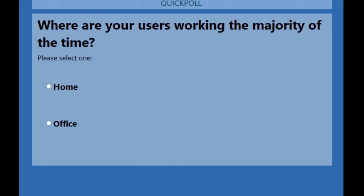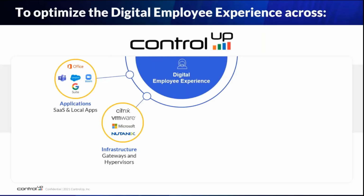We help you to monitor and do some really cool management actions on your infrastructure, including at the hypervisor level, doing things like power cycling VMs, and a lot more. And also your gateways, so like your Citrix ADCs, for example. You get a lot of really rich data, and at the gateway level, that's very important for remote workforce too.